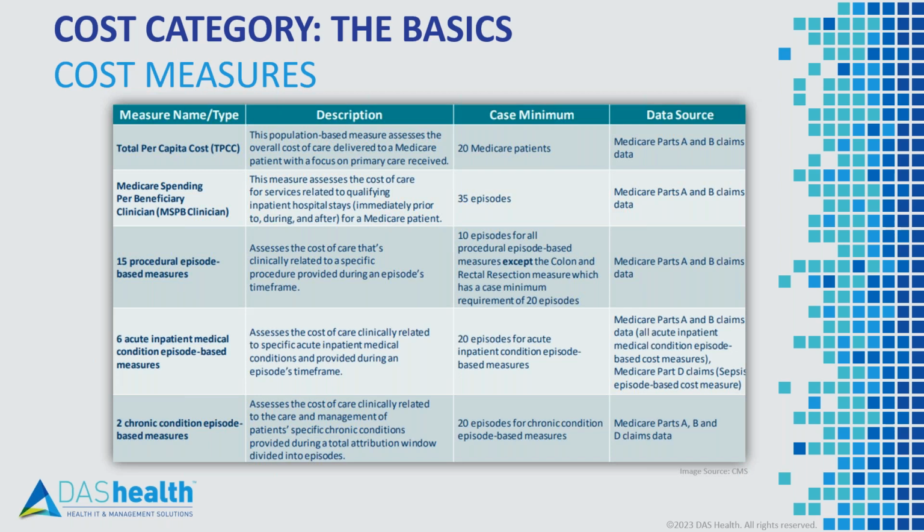One thing to note is that these measures are focused on Medicare Part A and B claims data. No other private payer data is included in these. And it's not just Part B, which a lot of people may assume since the MIPS payment adjustment only applies to Part B.